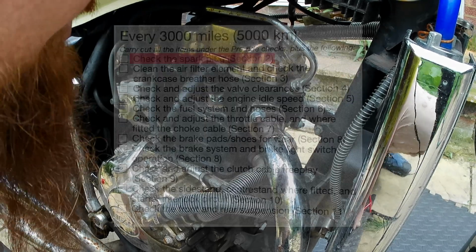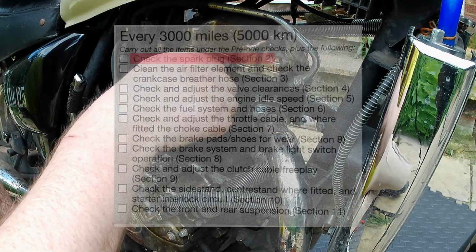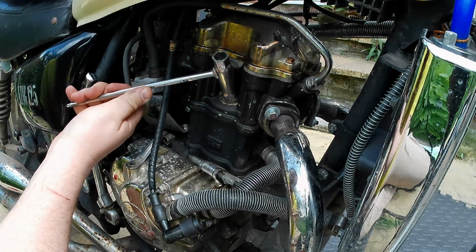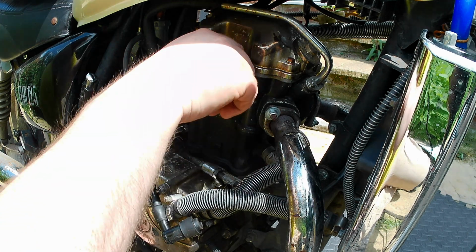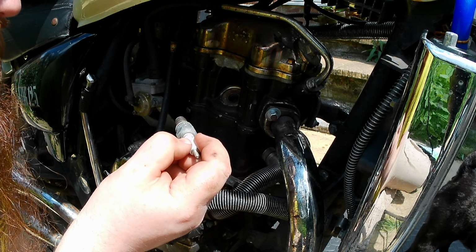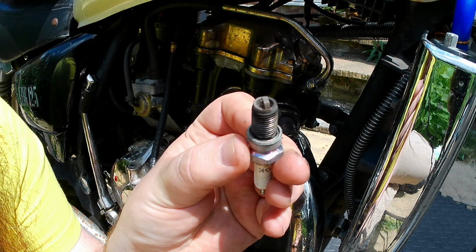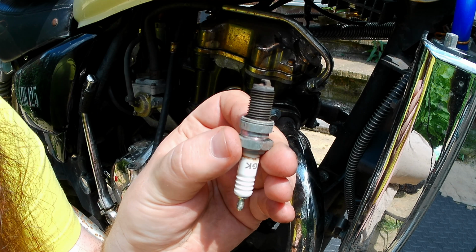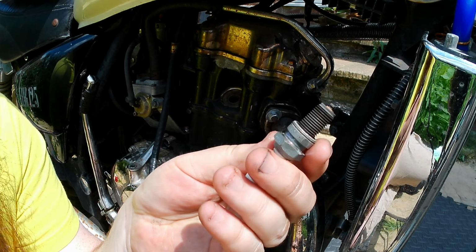So next up on the list is to check the spark plug. Obviously a single cylinder engine only has the one, which is lovely. So pull that off of there. It was finger tight after all. What the hell? That looks okay to me. Yeah, it's a bit blackened, it's obviously used, but the enamel on the inside is in good condition. I don't see any excessive wear on the points on it. Just need to check the gap and then we'll put it back in.